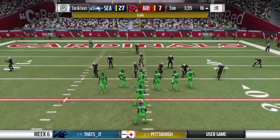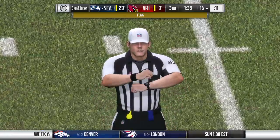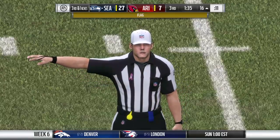Now we've got whistles and movement up front. I think this is against Seattle. False start, offense.